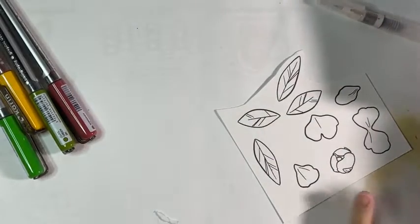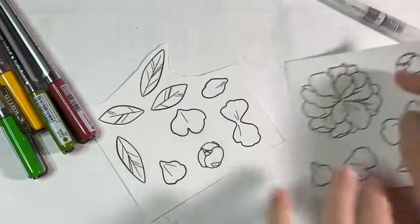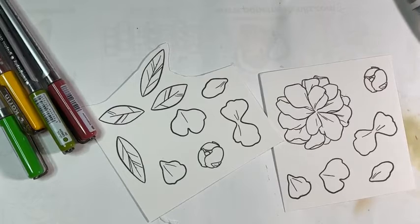Hi, Tammy. So, when I started playing around with the Peony, I learned quickly that I needed more than just... Oh, hi, Cheryl. I'm sorry, I missed you popping in there. I learned quickly that I needed more than just one of everything to get the look that I think of when I think of a peony. Because when I think of a peony, I think of a very full, large flower.